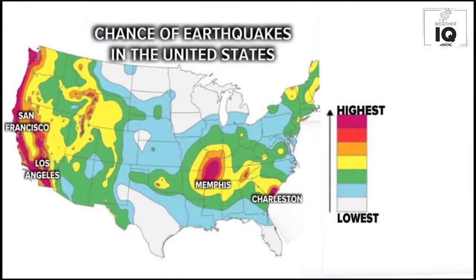Now, this is the chance of earthquakes in the United States. Where could they happen? Most of our earthquakes in the United States, most of the severe earthquakes, happen on the West Coast, anywhere from Washington to Oregon, all the way down to California, San Francisco, Los Angeles. That's the major area right there. There are a million earthquakes around the world every year. Some of those could even hit around Charleston.